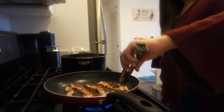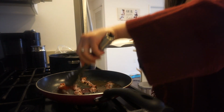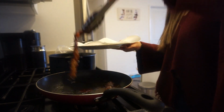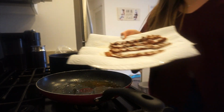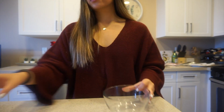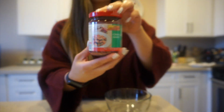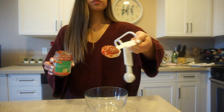Once your bacon is cooked to your preference, we're just gonna turn off our stove and transfer that to a plate with some paper towel. And then we're just gonna set that aside. While we're waiting for our water to continue boiling, we're gonna start making the sauce for our pasta. Here I just have the chili garlic sauce, and we're going to add 3 tablespoons to a bowl.